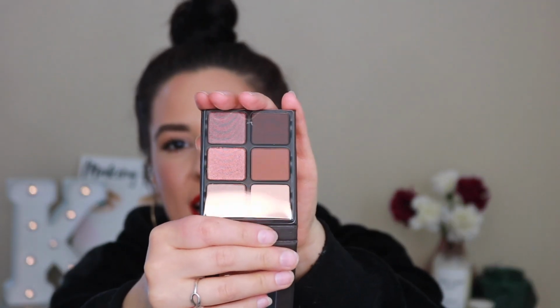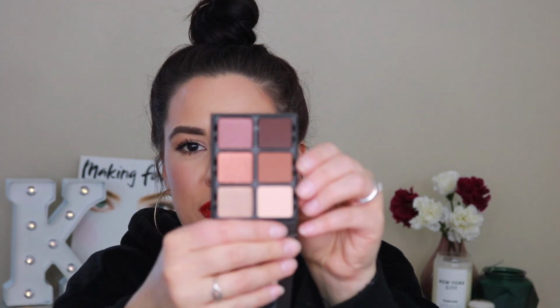I have no idea what the color story of this is. Beautiful. These are all shades that I would definitely love, and I think this is perfect because this is going to give me a really good idea of these shadows. These are really beautiful, and I can definitely see myself using all of these colors on a daily basis.